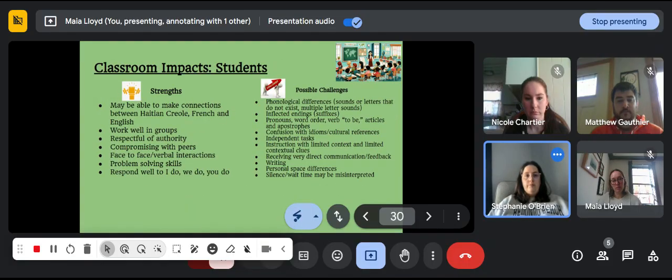In terms of the classroom impacts, some strengths that students who speak Haitian Creole might bring to us are they may be able to make connections between Haitian Creole, French, and English. They work well in groups. They're respectful of authority, compromise with peers, have good face-to-face and verbal interactions, strong problem-solving skills, and respond well to I do, we do, you do.